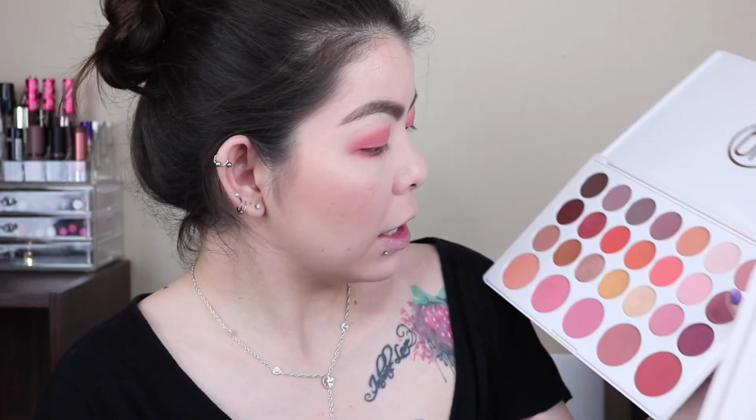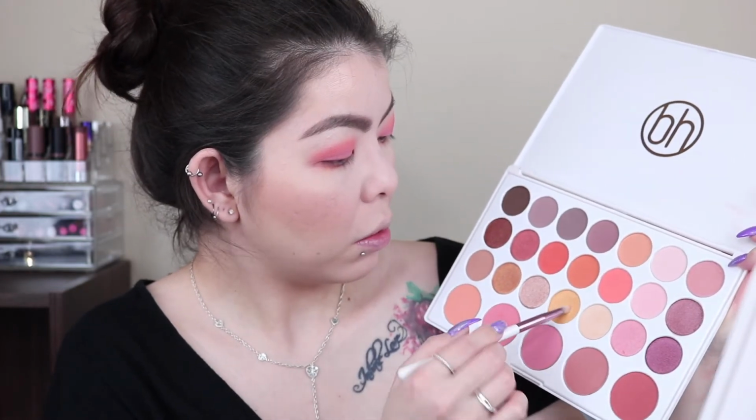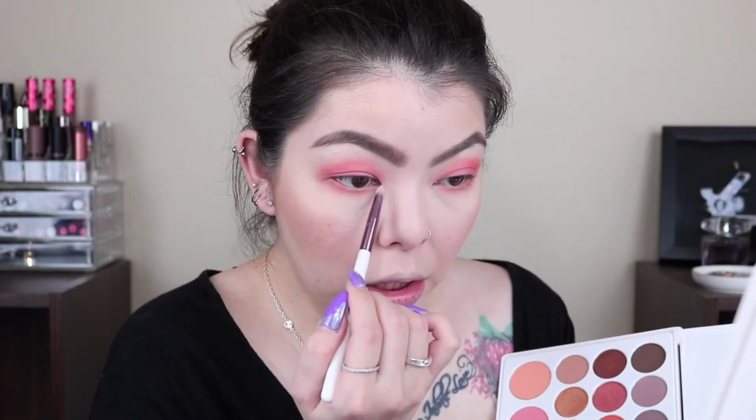Now to add some highlight, I think I'm gonna take this color right here for the brow bone. Woo! Hell yeah! Wow. I am loving this for a brow bone color. This is so pretty. I think I'm gonna take the yellow. We're gonna go in the inner corner with that. I feel like that yellow just kind of brought everything together. I can't stop saying wow.